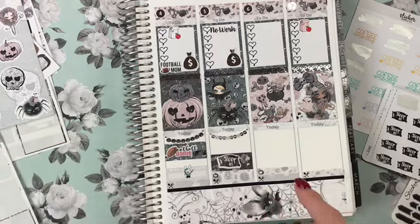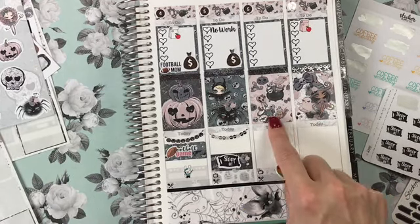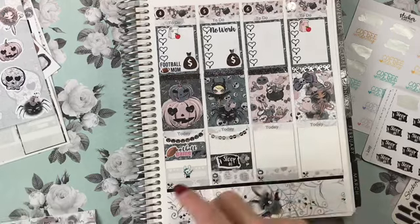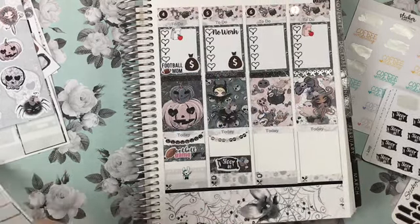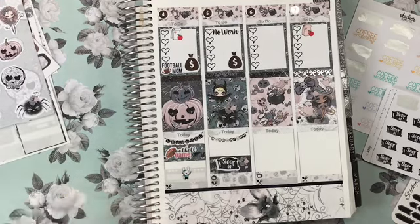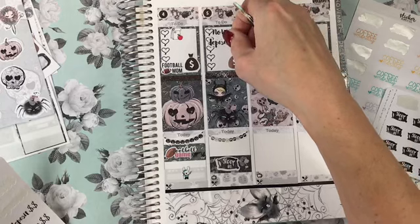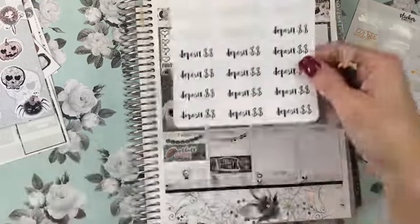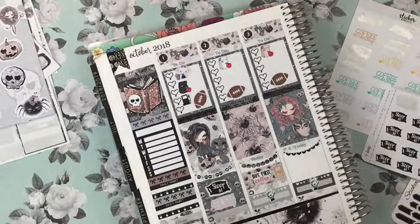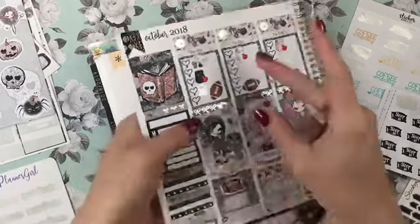And then, let's see. Randy gets paid, so that's what that's for. Okay, and then I have to do a deposit. So I'm going to put that right there, and that's from Cheerful Planner Girl. I have to text my clients. So let's see how I want to do that.